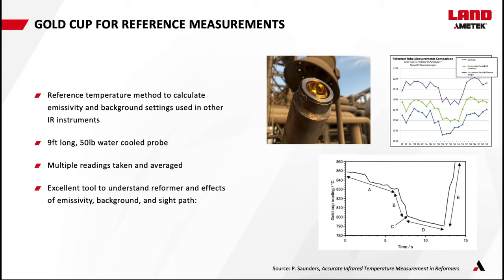And so going back to those 3 variables that we're concerned with in our fired heaters, emissivity, background, and sight path, the Gold Cup eliminates those variables by holding a gold hemisphere against the tube surface. So it's not a contact thermocouple. It's still a non-contact pyrometer, but you're holding that pyrometer right up against the tube surface. That means that that pyrometer does not see any background radiation. You're temporarily shielding it from that.